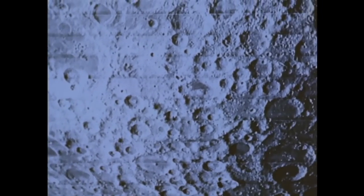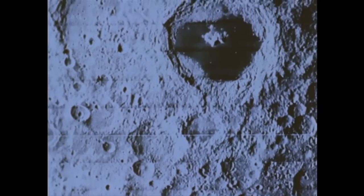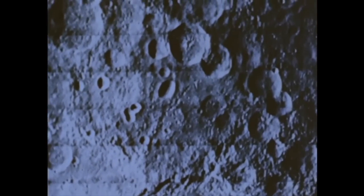The most important scientific conclusion drawn so far from all these photographs is that the moon's ancient surface is still slowly undergoing change. This has been caused mainly by the jarring impact of objects hitting the moon. But whatever the cause, the moon is not, as we thought, a perfectly preserved relic of the geologic past.